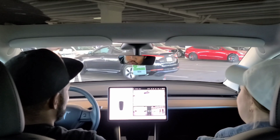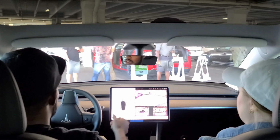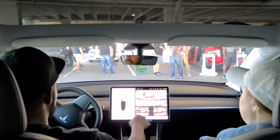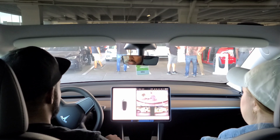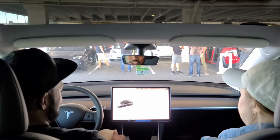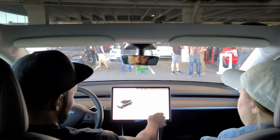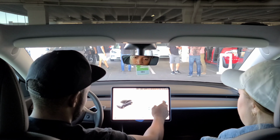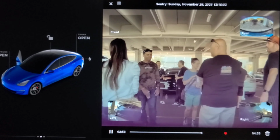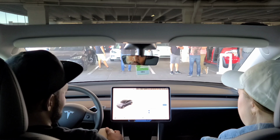Another thing I want to point out, which I pointed out in the ID.4 that we test drove, was that the backup camera was great. The Model Y's backup camera is even better, I would say, because you get these two side perspectives, and that's nice. You get the same radar beeping as you're backing up in here too. Something we really didn't talk about during this test drive was all the safety features, so we can go in here too. There is Sentry Mode, which is something that I don't think the ID.4 has. That's just a really nice safety feature. It gives you a little peace of mind when you park your car somewhere that you're not familiar with.